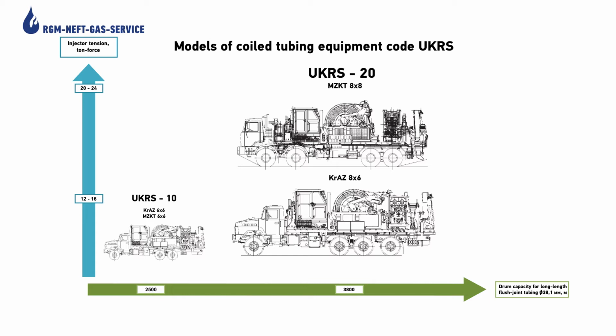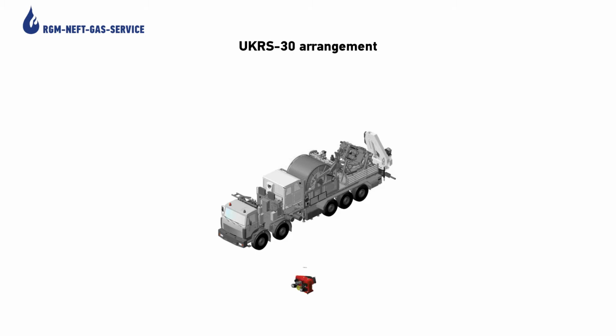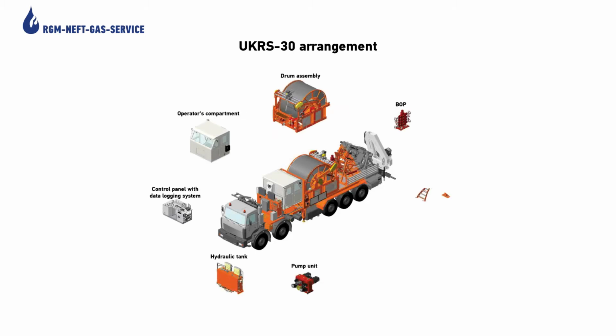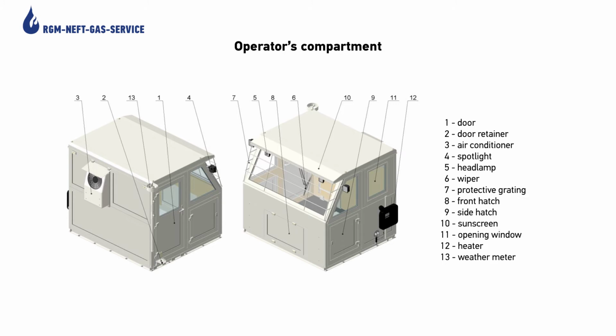RGM-Neft-Gaz-Service offers a vast product portfolio. Having the most up-to-the-minute equipment and employing cutting-edge technologies, we produce light, medium and heavy-class coil tubing complexes, booster compressors, pumps, process tanks, rewinding units, chains, hold-down blocks, tees, flanges, adapters, crosses, downhole tooling and a lot more.